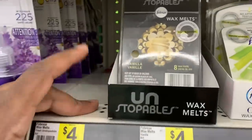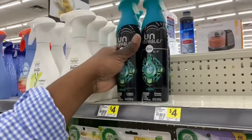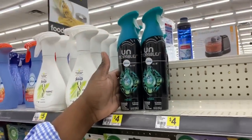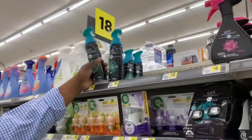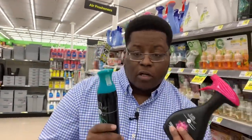The next items that we'll be grabbing on the list, we will be grabbing two Febreze Unstoppable products, okay? So you can either get the wax melts, they're $4. You can get the fabric refreshers for $4, or you can get the air for $4, okay? So I'm just gonna grab one and one, one of these and one of these, since they're both $4 a piece, and I'm gonna throw it in the cart, okay?